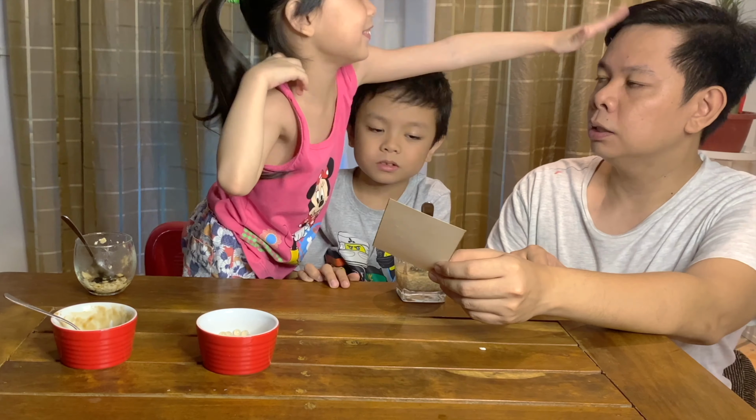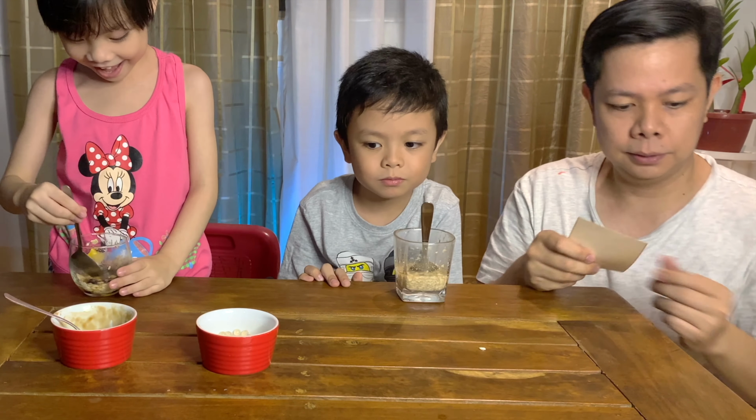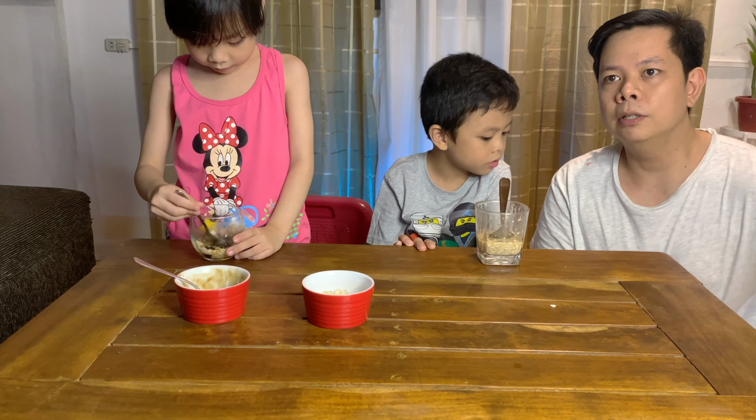Now I have a ponytail. Okay, I'll make a ponytail later. Now! Mama's baking me another taho.